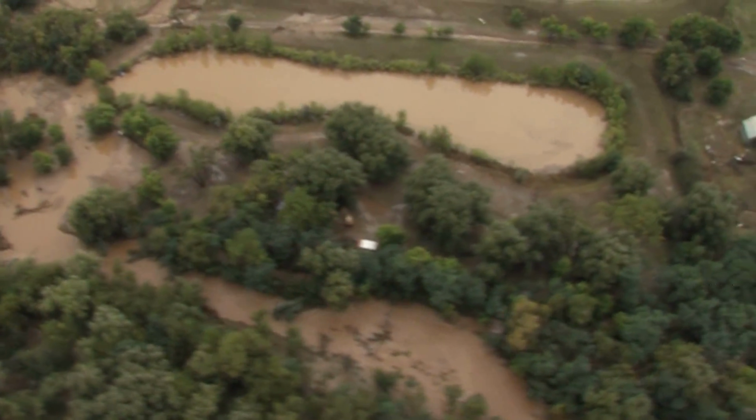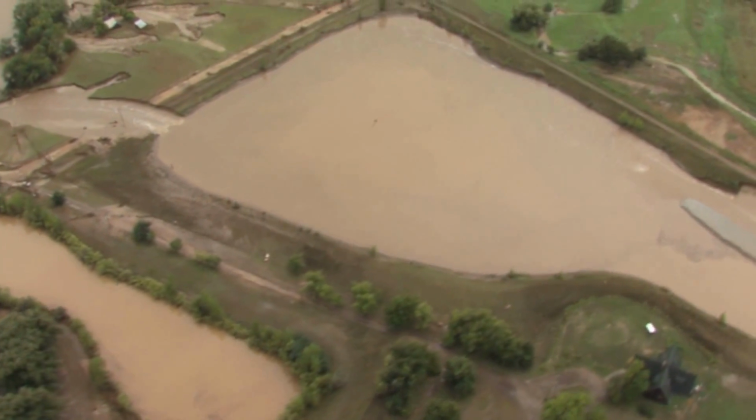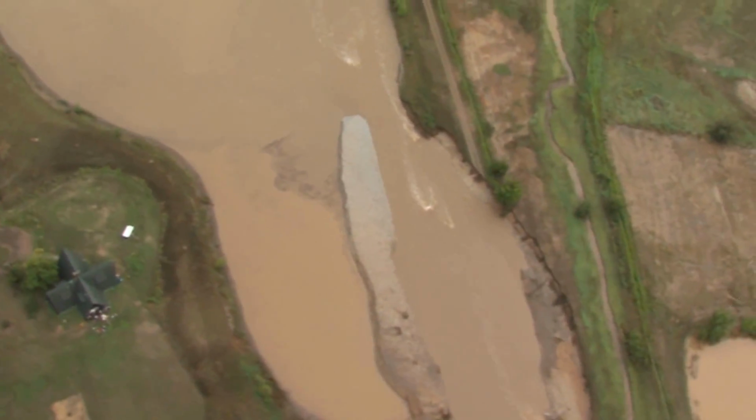And Air Attack Longmont Recon is up just off the Longmont Airport. Going to be flying around in the vicinity of Longmont, probably 800 to 1,000 feet for the next hour or so.